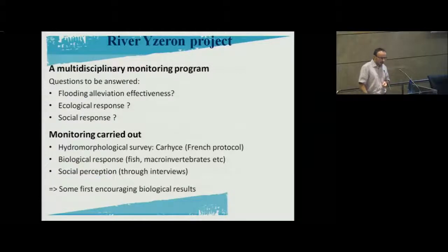Now, I don't have, unfortunately, biological results to show you because the consultancy that did the monitoring went bankrupt. So we had to hire another consultancy. So you don't pay them enough? I think it was not down to us, but anyway, we had to change and find another consultancy to carry out the monitoring, which we did.